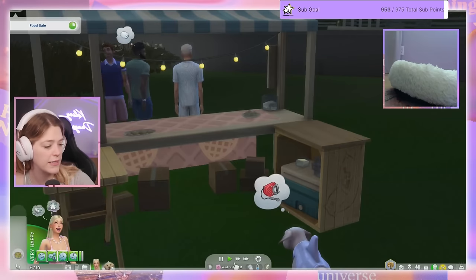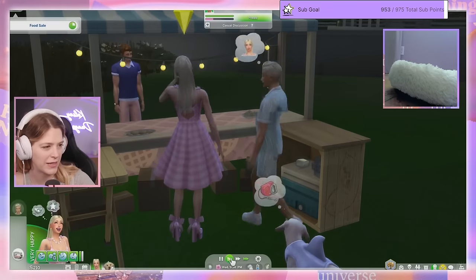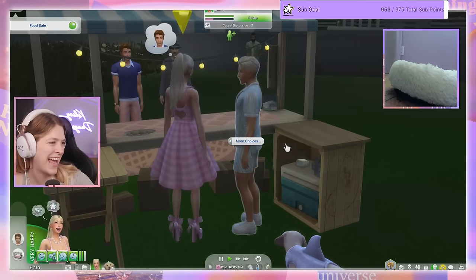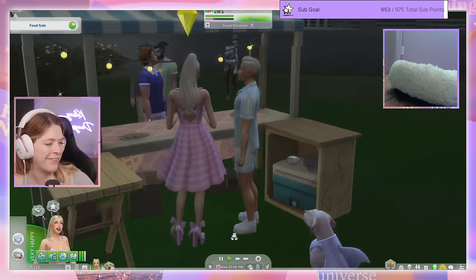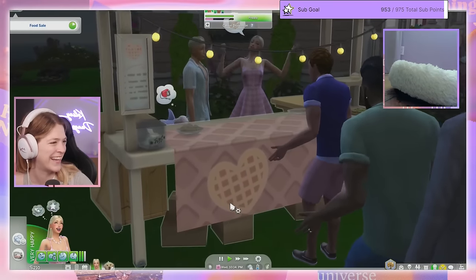Girl, why are you... Tend the table. Maybe that's why no one's buying anything. There's no Barbie here. We're going to put the prices back to 100%. Ken's just sitting back with us. Oh my gosh, Ken. Let's flirt a little with Ken while we're working on this. I love that he's come back here with us while everyone's buying our stuff.